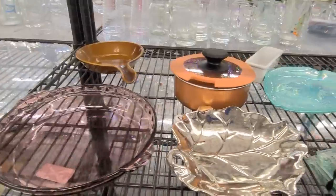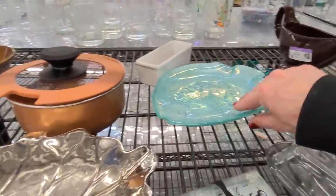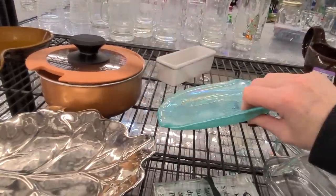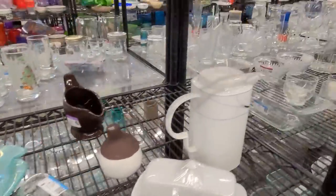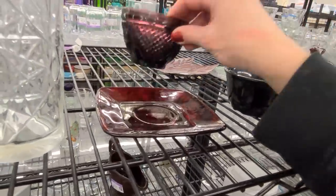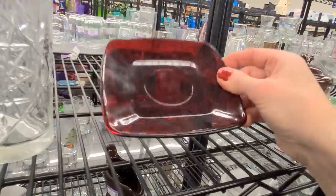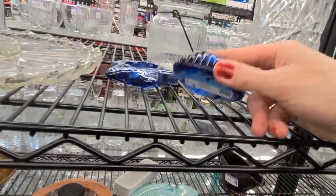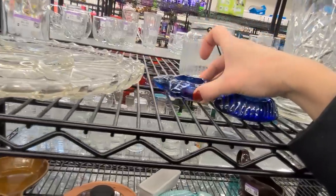Lots of bakers and platters. Oh, look at this fish. He is flash painted. You can see the paint's wearing off underneath. We'll leave him. This doesn't look like it matches. These are two quite different colors. Little votive holders. Seashell theme.